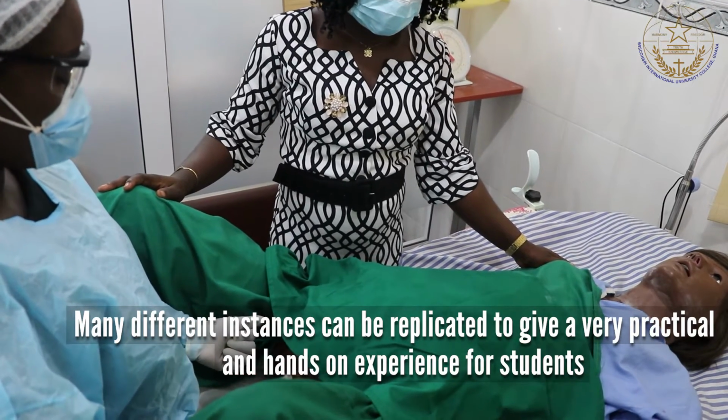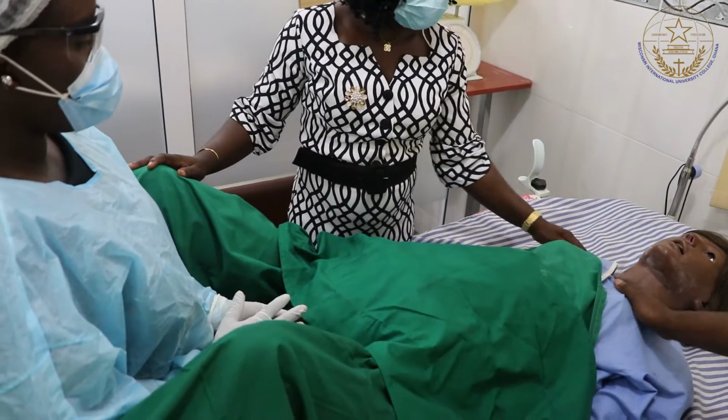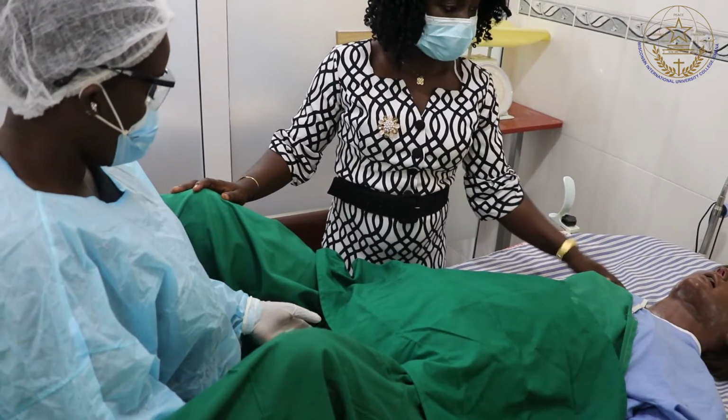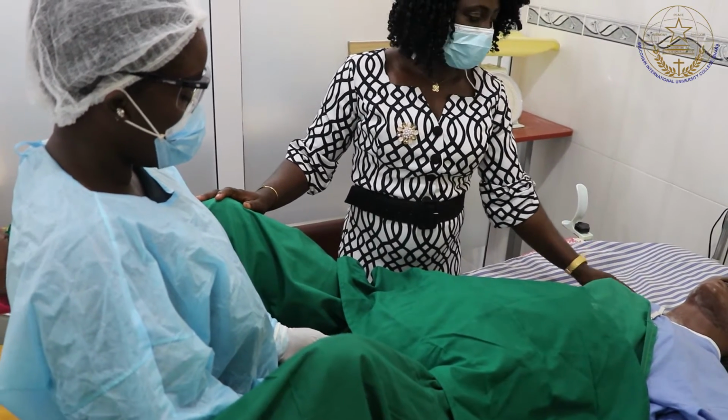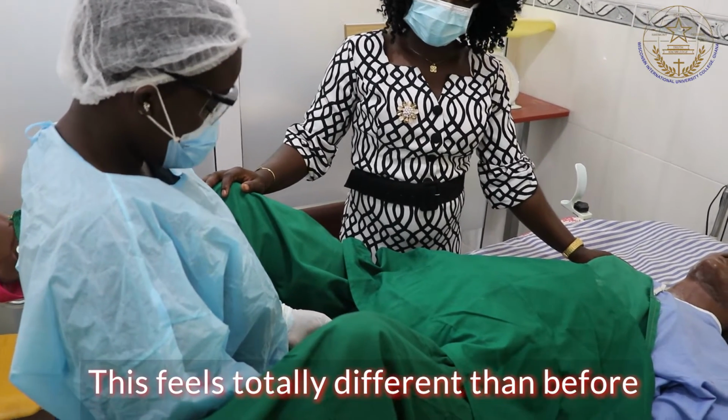Contractions. Take a deep breath and out. Deep breath. Very good. You are doing very well. Very soon, baby will be here. Baby's head is almost out. It's totally different than before.